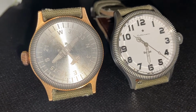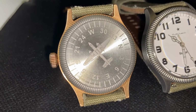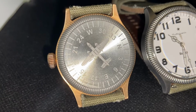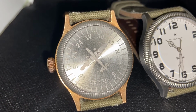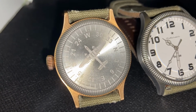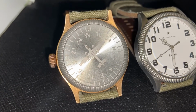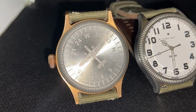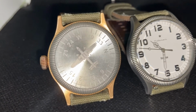Now let's move to the caseback. We have a B-25 Mitchell silhouette in the middle of the compass, facing heading 250. Very symbolic of the B-25, right? Not only that, the design of that compass would be similar to what you'd see in one of the several versions of the B-25 Mitchell plane itself.